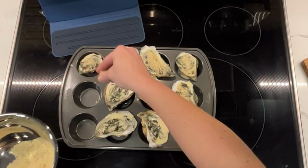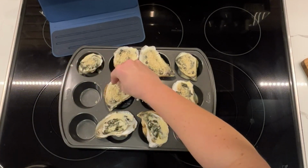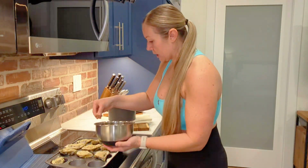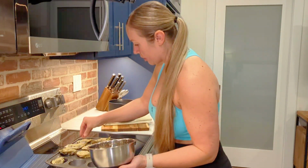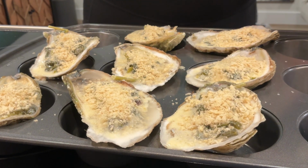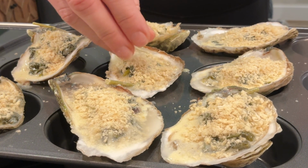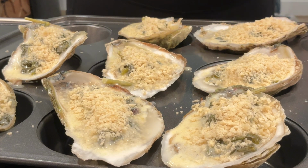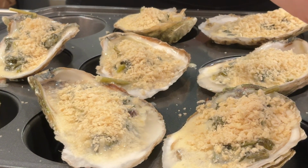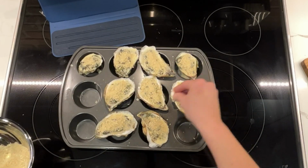Some people use bacon in their oyster Rockefeller. I do have a little bit of bacon, so I'll probably add some onto a couple of mine, but not all of them will get it. Also, I'm kind of lazy sometimes, so I'm not cooking the bacon ahead of time. I really like using bacon bits that we get from Costco, believe it or not. They're really good. They're nice and chunky. They have a great hickory smoke flavor to them, and it's real bacon. It's not like artificial bacon bits. It's none of that. It's real bacon.